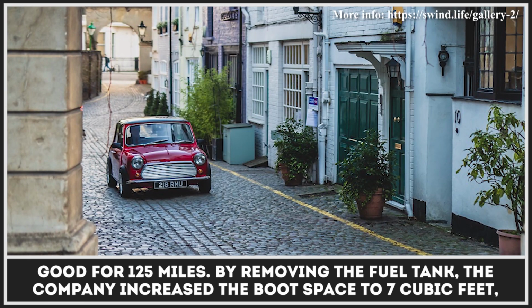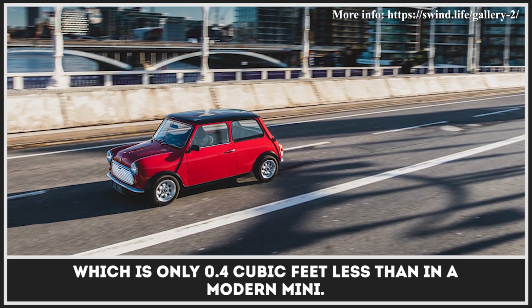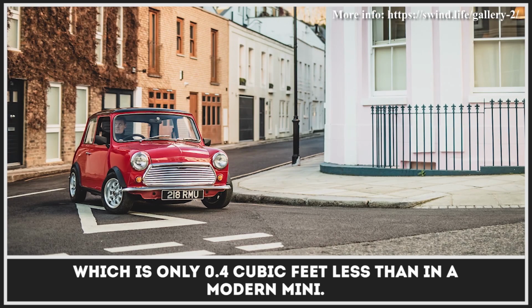By removing the fuel tank, the company increased the boot space to 7 cubic feet, which is only 0.4 cubic feet less than in a modern Mini.